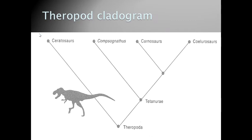And finally, I want to look at all of the different taxonomic groups within the theropods. So we have ceratosaurs as an early primitive type of theropod. And then we have this next node up on the cladogram, the Tetanurae, which is composed of Compsognathus, one particular genus, and then these two major groups, the Carnosaurs and the Coelurosaurs.